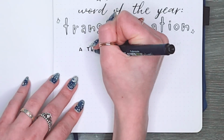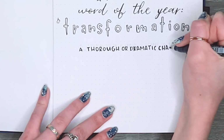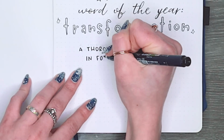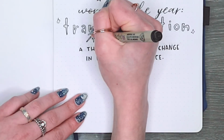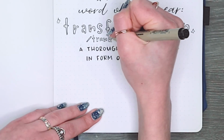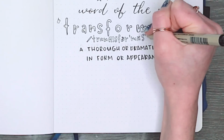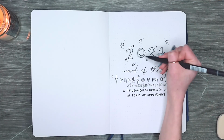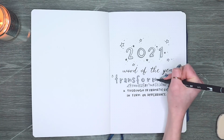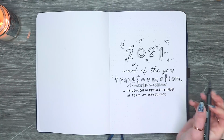I really like the idea of transformation versus change. To be fair, the definition of transformation is literally a thorough or dramatic change in form or appearance, but I feel like transformation has such a positive connotation, while change can definitely, in my opinion, lean a little bit more negative. But yeah, I wanted something to encompass the idea of growing, and I felt like transformation really was that word for me, and hopefully, since I wrote it down as my word of the year, I'll actually keep it in mind for this year.